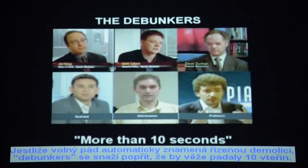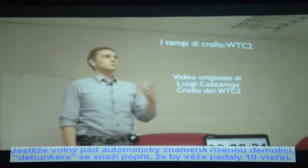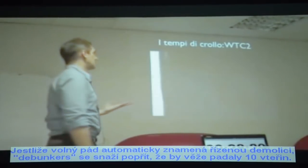Since a near free-fall speed automatically means a controlled demolition, the debunkers have tried to deny that the Twin Towers fell in about 10 seconds each.